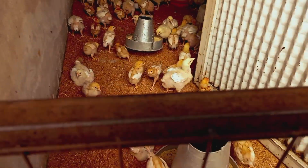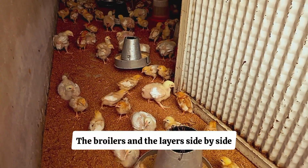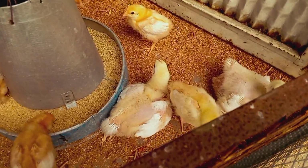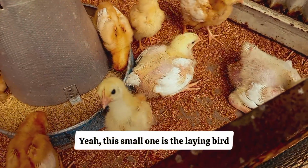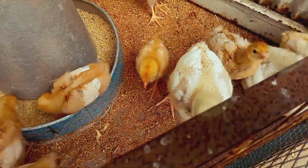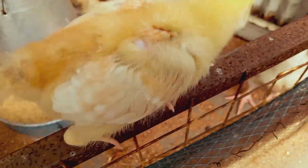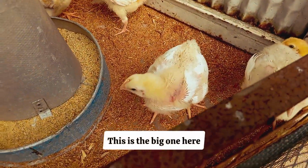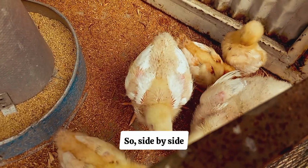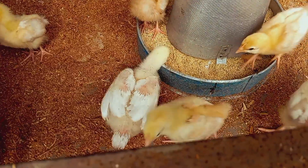Let's look at the weight between the broilers and the layers side by side. What differences can we see? These are two birds here. This small one is the laying bird, the big one is the broiler. Side by side, what do you see? You can see a marked difference in their sizes.